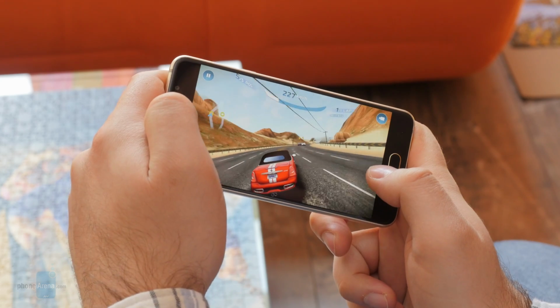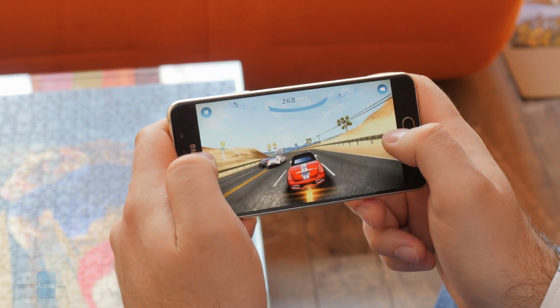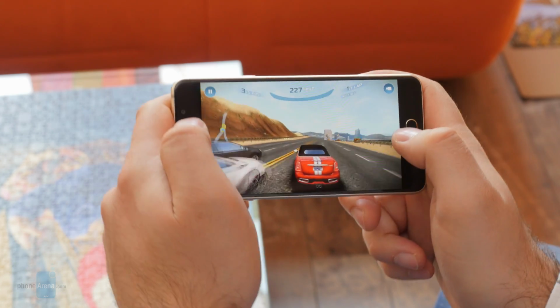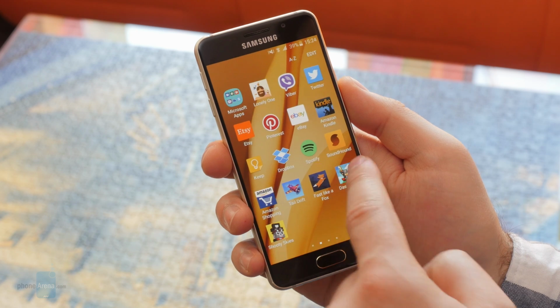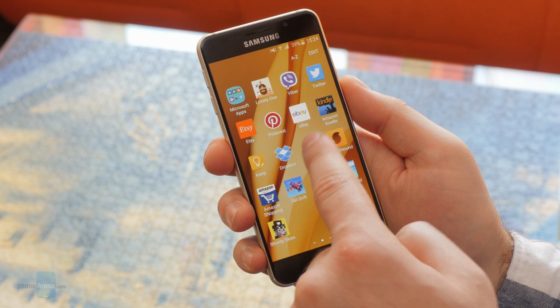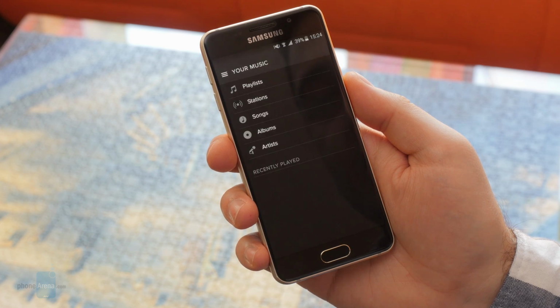In terms of performance, the Galaxy A3 will run most popular games just fine. Even those with high-quality graphics are playable. But the user interface tends to be slow from time to time. Launching apps or switching between them usually takes a few moments. It's not too bad, but it can get annoying.